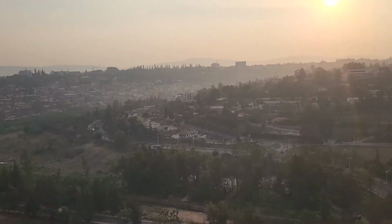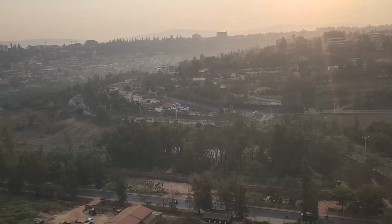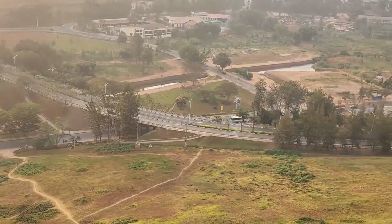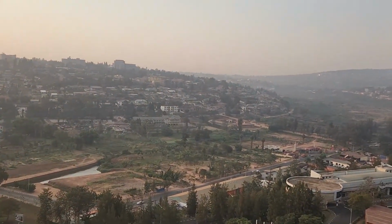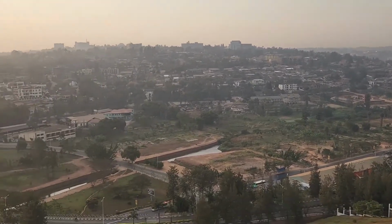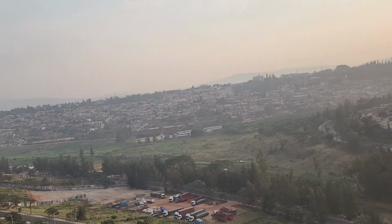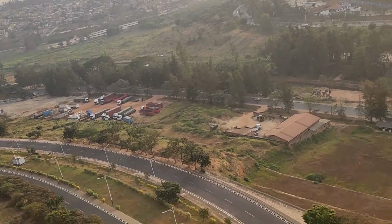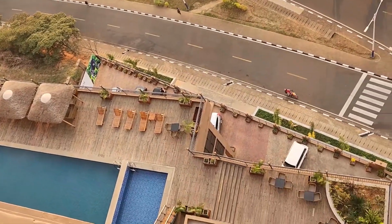This is Kigali from my room. Morning time. It looks like the airport is on that side, the hill there. It's quite undulating hills. I love the fact that there's a green area in the middle of town. It's quite interesting. The swimming pool.